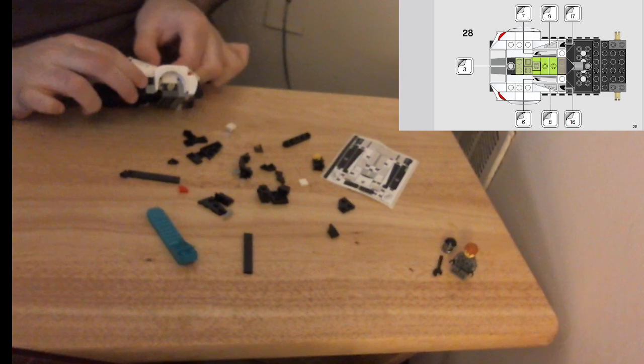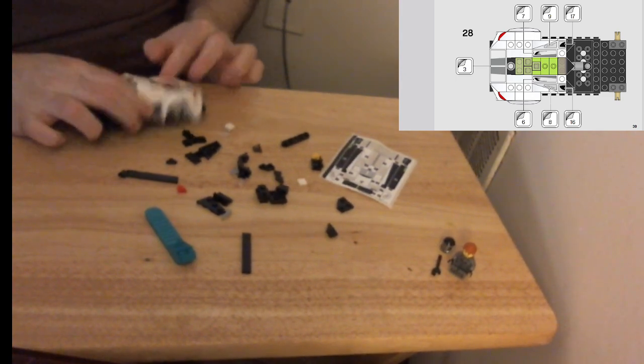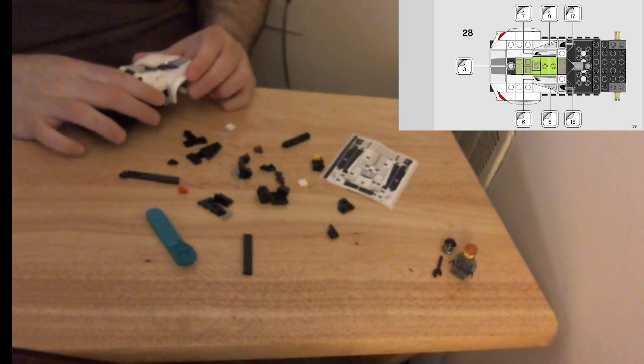I think I am going to combine the remaining two Ferrari sets into a two-car special.